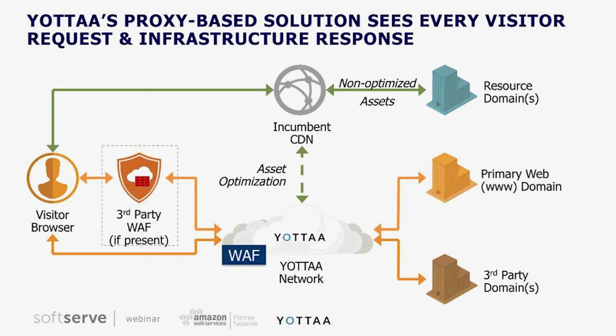Yotta acts like an application delivery controller in the cloud, making intelligent decisions about routing, transformation, acceleration, and security so that we can ultimately optimize an application.